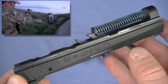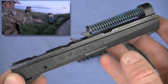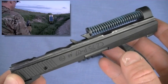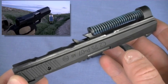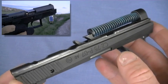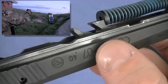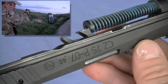That one still had some failures to go into battery. Shot another one, not this pistol, and it also, every once in a while, that's very important to remember, it's just every once in a while it would fail to go into battery with different loads. Usually FMJs, so we weren't even using jacketed hollow points. And this is one of the reasons why, and this is why I want to take the gun apart, is because I think they coat this slide with a very rough texturing.